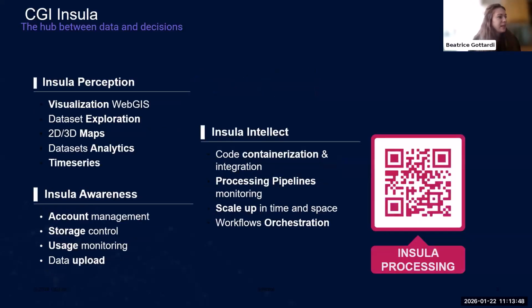From Insula processing, instead, there are three different components. One is Insula Perception, where you can visualize your outputs or do fast testing through a UI that is very user-friendly, so you don't need to code. The user can immediately visualize all the outputs of the processing campaign, for example, but also upload different data. You can have 2D and 3D visualization. There are fast analytics, so you can interrogate the images. I will show you later. And also visualize time series, for example.